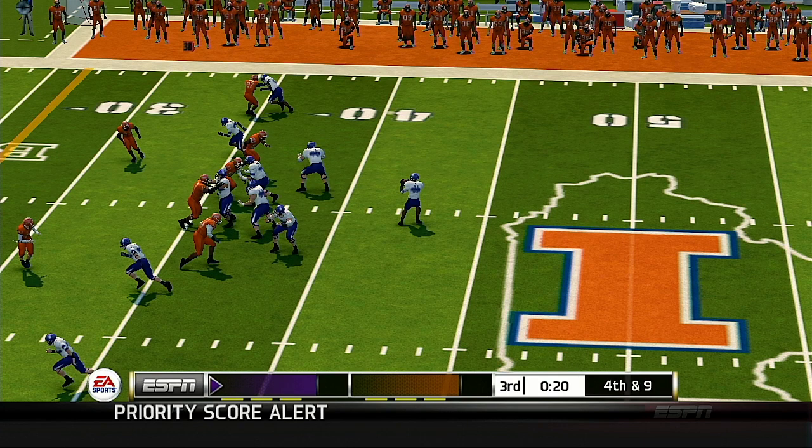Almost picked off. When the first down marker is that far away, someone's got to step up and make a play on fourth down. It just didn't happen for him here. Nine times out of ten, the defense will make a stop on that play. But based on the situation, this offense did have to go for it. Their last drive broke down and they punted. What do they have in store this time out?